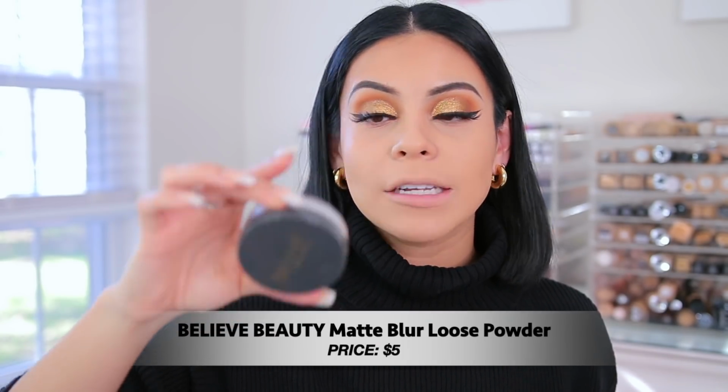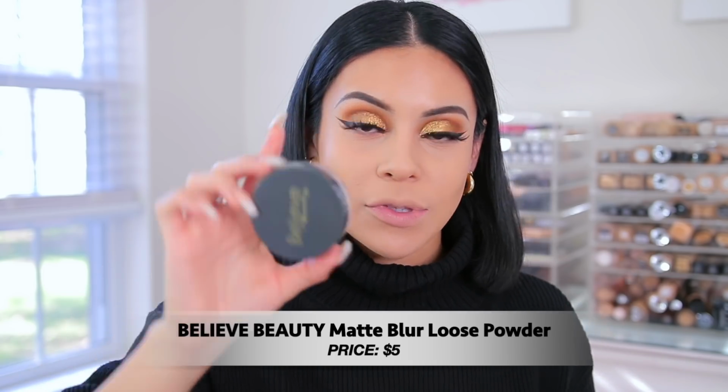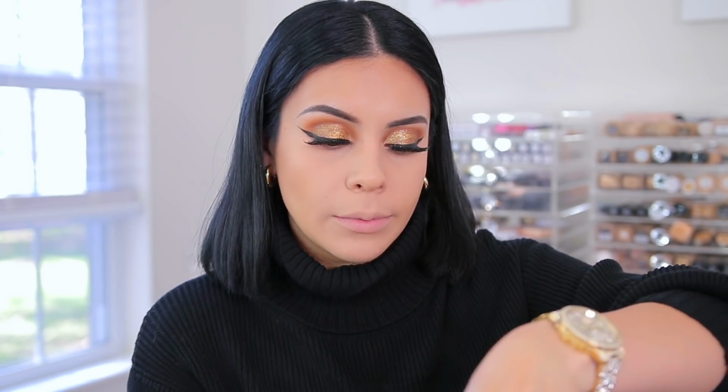For powder today, I'm going to use the Believe Beauty Matte Blur Loose Powder. This one is in translucent. I haven't used this also in a little bit. It was like in the back of my makeup drawer and I'm like, why haven't I used this? Because from what I can remember, this is really good.